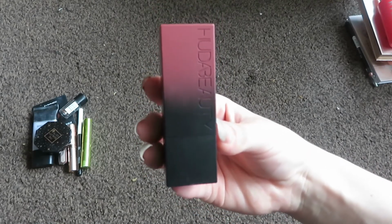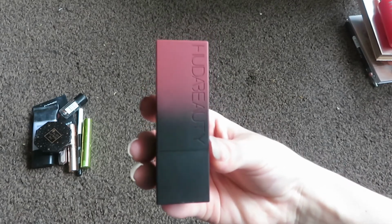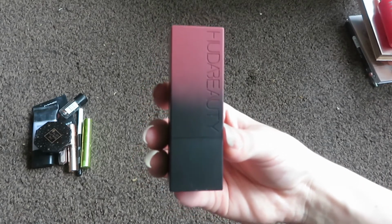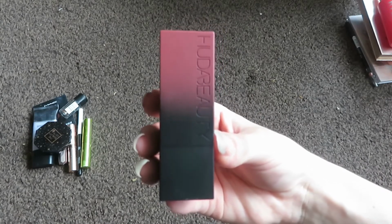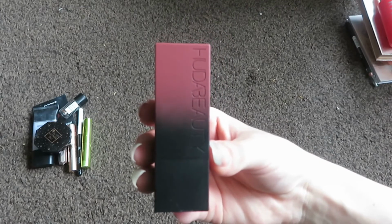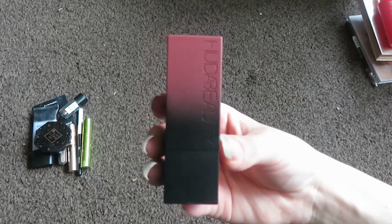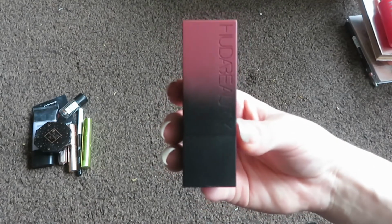I think I've tried this on once and I really like it. It looks really pretty. But again, I got this last December, so I'll be keeping hold of that so that I can give it a proper try at another time when I'm wearing makeup more. As obviously this past year, probably more year and a half actually, of being in a pandemic, I just haven't really worn makeup, which is why a lot of these products just haven't really been used. But yeah, so I definitely want to give this a go at some point.